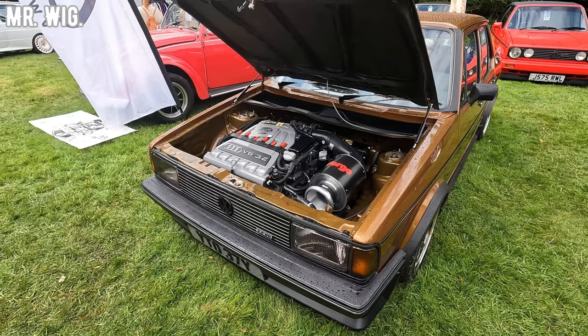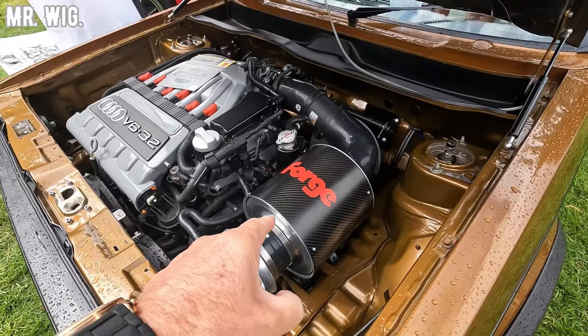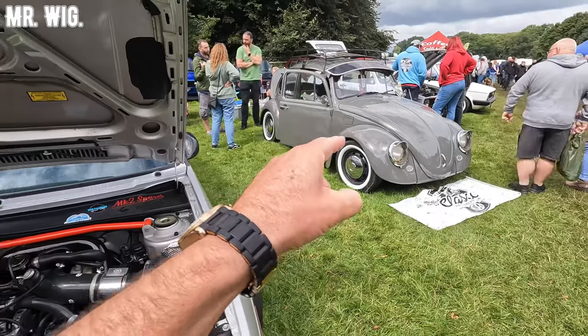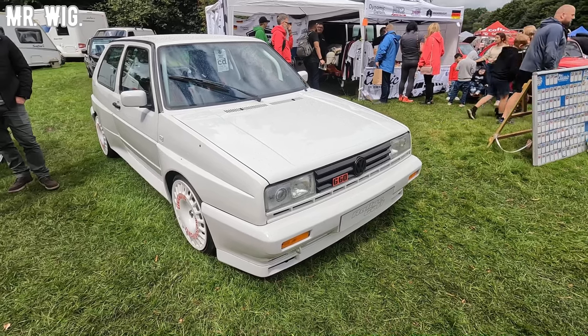Volkswagen Jettas, this is cool. It's got the Audi TT V6 3.2. Look at the size of this Forge air induction kit. Looks mint. The Volkswagen Beetle there as well. Look at this beauty, guys. It's a Volkswagen Golf or Polo.